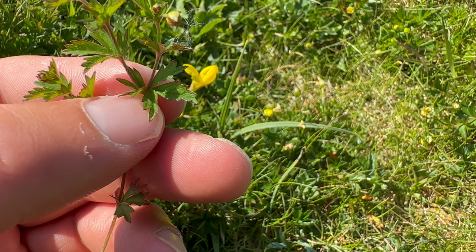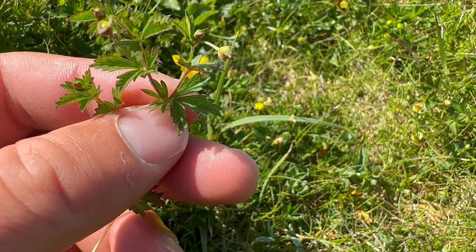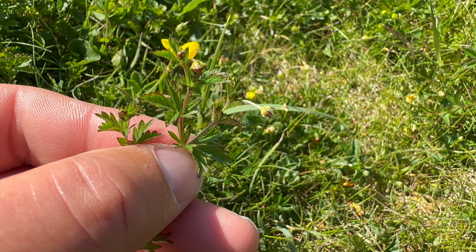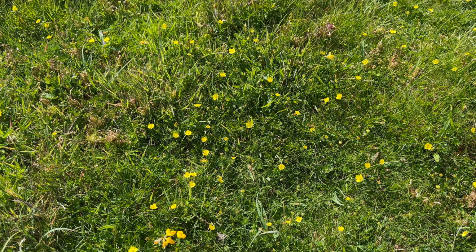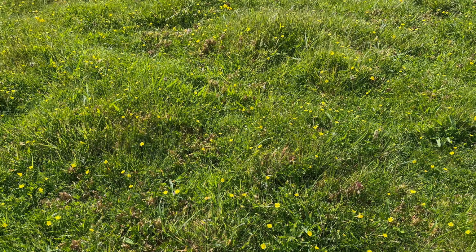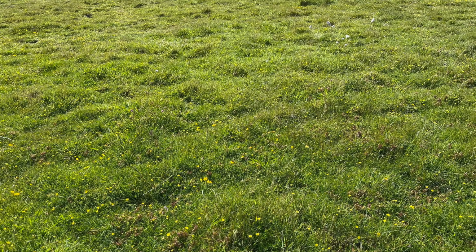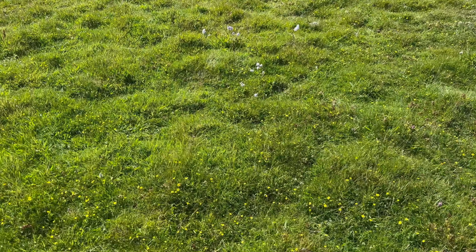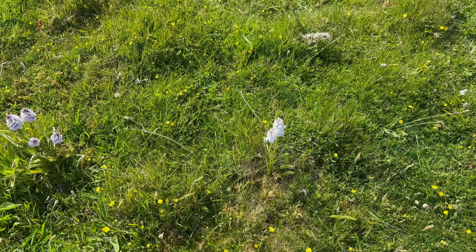The Tormentil leaves are divided and have a little bit of a similarity to strawberry leaves, which they're quite closely related to. Here you can see there really are masses of these flowers. And we've also got some Heath spotted orchids here as well.